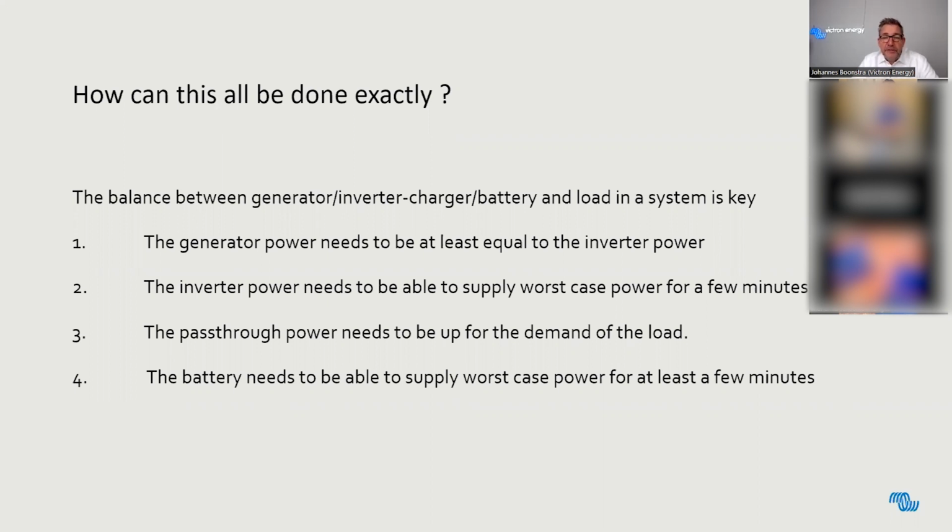And the battery, of course, that's the last one. The battery needs to be able to supply all that load for a few minutes. If your inverter system is big enough, that's nice, but the inverter doesn't create energy. The energy is being drawn from the battery. So the battery needs to be powerful enough, so the discharge current needs to be high enough to supply the inverter with a lot of energy so that it can do its job. And if it's on a high power load, then it must be long enough to be able to start the generator.